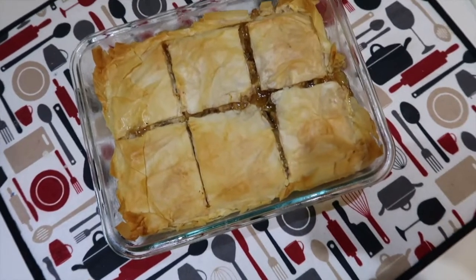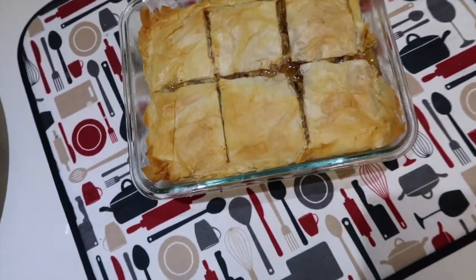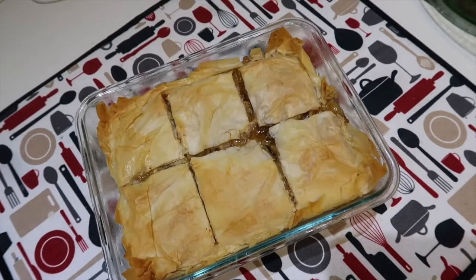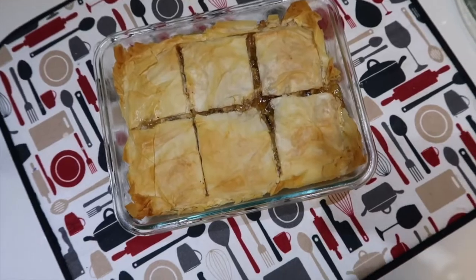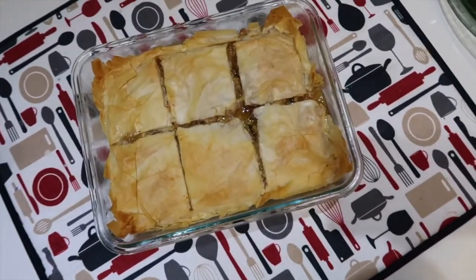Guys, my chicken pie is finally done and it looks so good and juicy. Ooh, it's gonna be good. So this is what it looks like. So typically once it's done, it's best to let it sit for about 30 minutes, so that everything can set nicely, and then we'll eat.